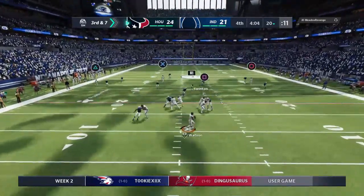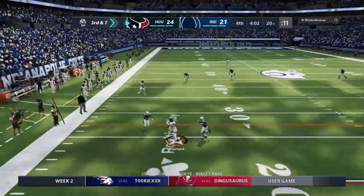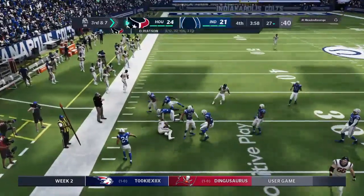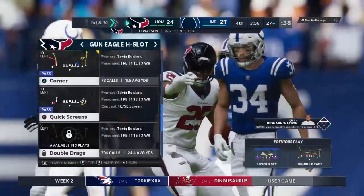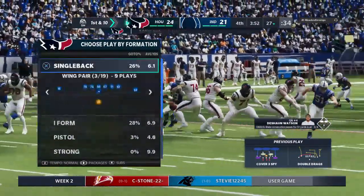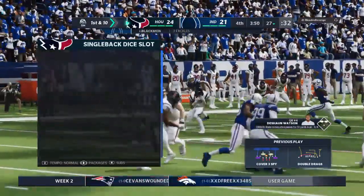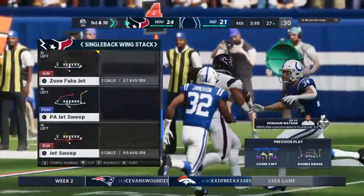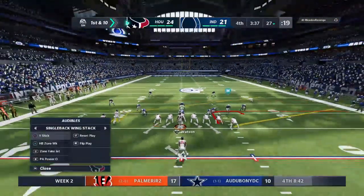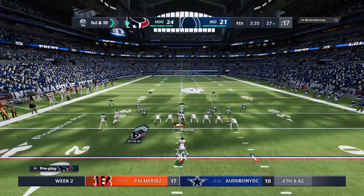Here's Watson to throw on third down. And he's got his man in stride, complete. So he fought off the tackle, and that effort gives him the first before he's brought down. 8 yards on the pickup there, and it moves the sticks. Some good games going on in the early window. This might be the best of the bunch.